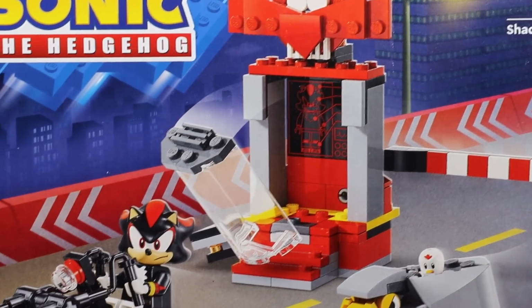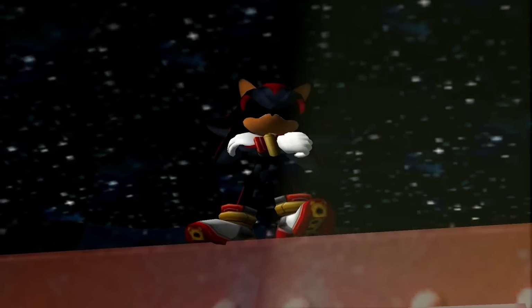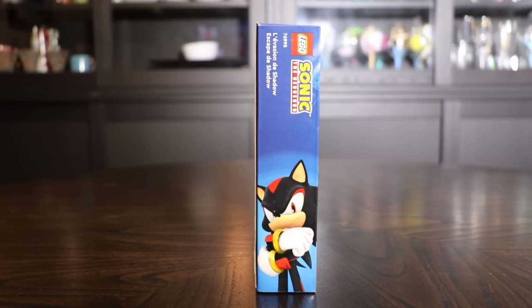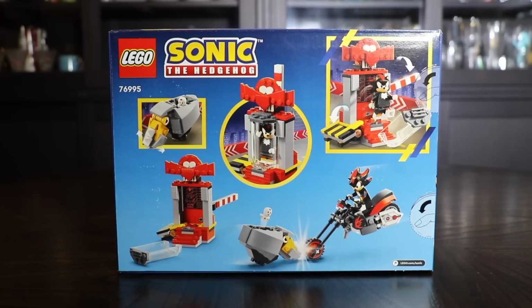Love that the background is Radical Highway from Sonic Adventure 2, where Shadow makes his first appearance, rather than just being Green Hill Zone like all of the other sets. The side of the box features the LEGO Sonic the Hedgehog logo along with the render of Shadow. The other side of the box is literally nothing. And here's the back of the box.